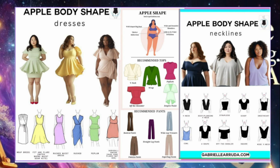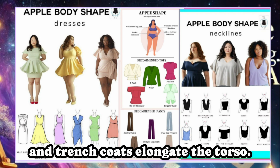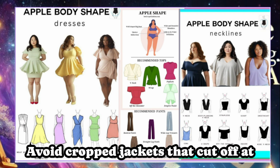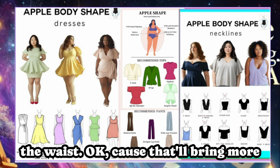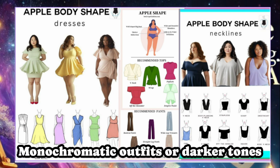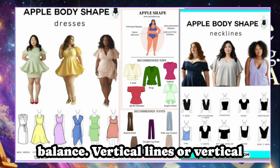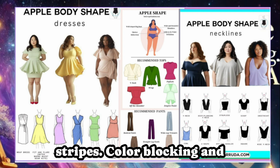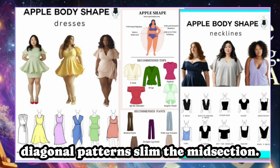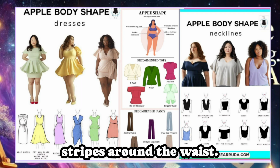For your outerwear, longline blazers, open cardigans, and trench coats elongate the torso. Avoid cropped jackets that cut off at the waist, okay, because that'll bring more attention. Colors and patterns. Monochromatic outfits or darker tones on the top with brighter bottoms create balance. Vertical lines or vertical stripes, color blocking, and diagonal patterns slim the midsection. Avoid large patterns or horizontal stripes around the waist.